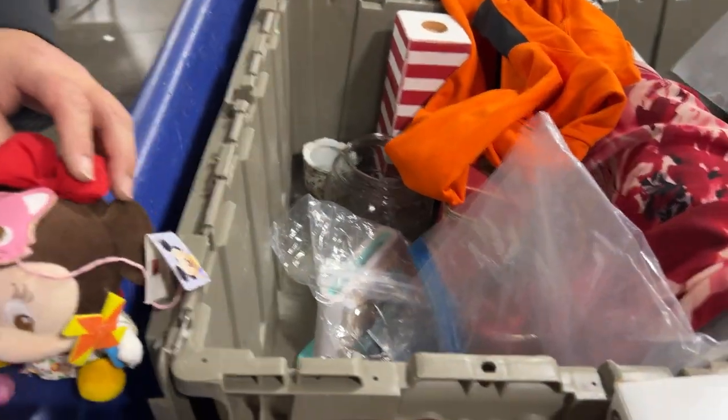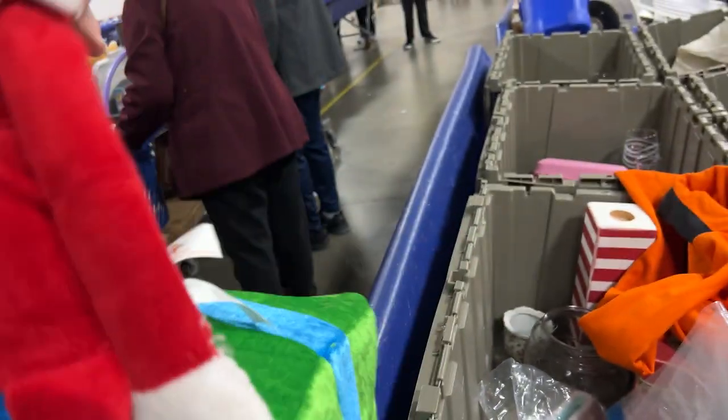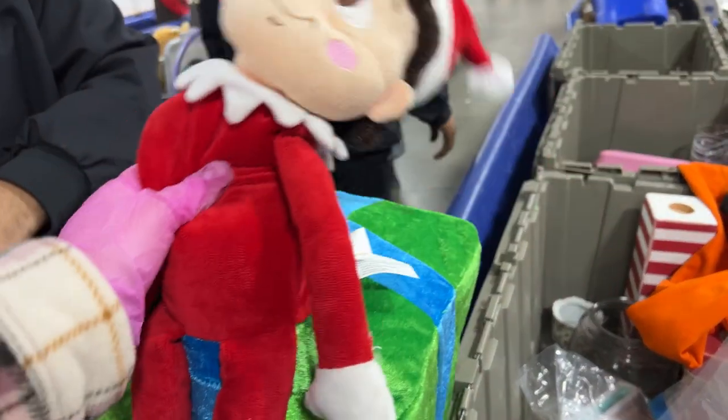Oh, this is really cool. Oh, it's that Minnie Mouse in the glass. That's so cute. Oh, and look at this. I thought you liked an elf on the shelf sitting on a present. What? Yeah, I thought that was really cool.